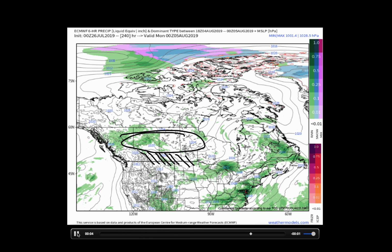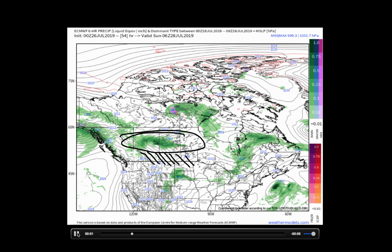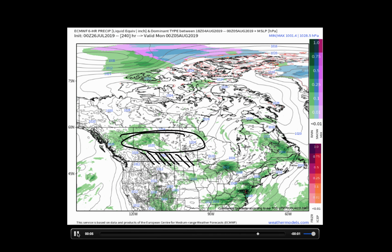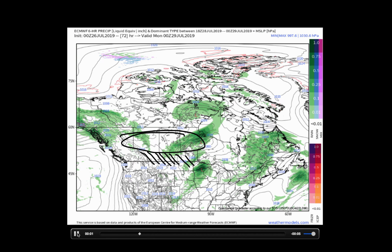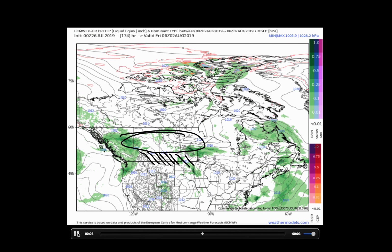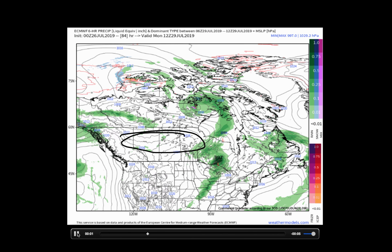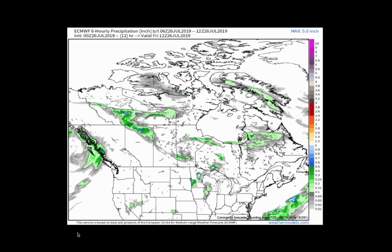The heavier precipitation is accompanying the actual track of the low pressure systems with fronts extending off to the south, keeping the precipitation more isolated in nature as we talk about southern Alberta and then far southern Saskatchewan. Maybe keeping things a little bit drier in that area. We can look at 6-hour accumulated precipitation. This shows the same thing.